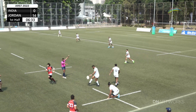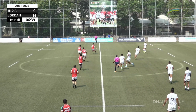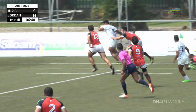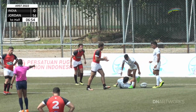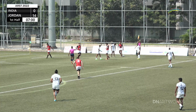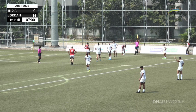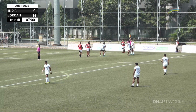Penalty to India. India take a quick tap, they spread it out wide, they're on the halfway line. Good defense there, good cover from Jordan, but India attack that short side again. India are playing with that touch line. And the referee seems to have seen the India player go into touch. It will be a line out to Jordan.